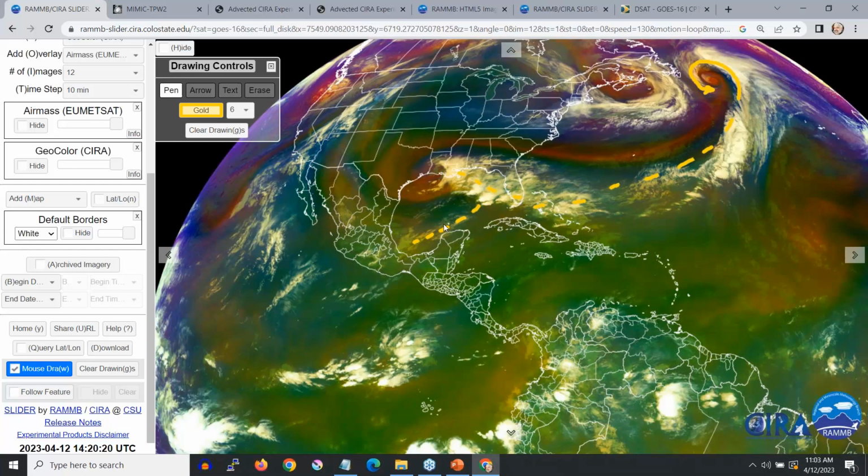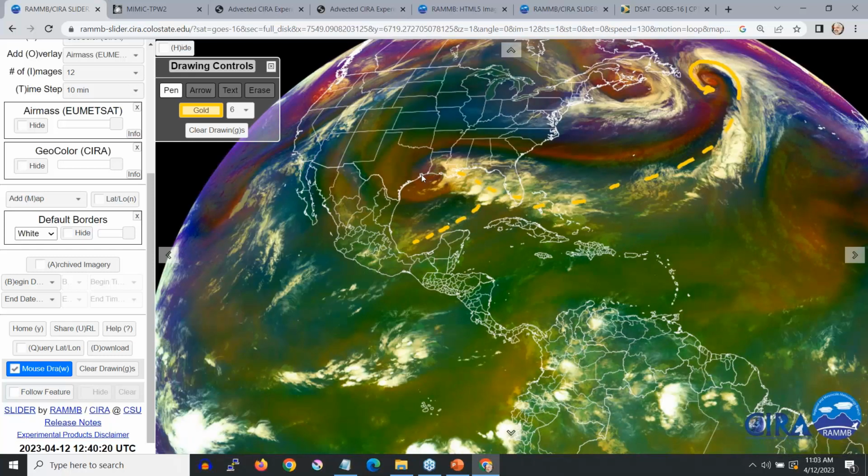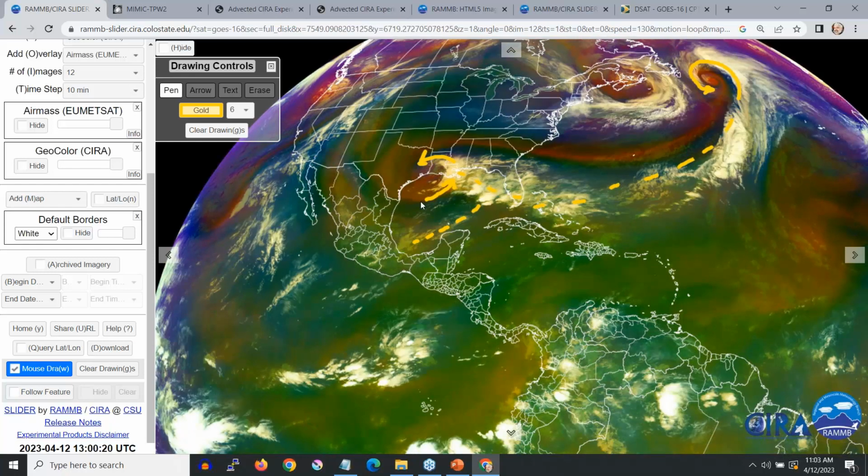Actually, yesterday, we have been struggling analyzing this feature on the tropical desk charts. But something interesting that is happening is we're getting cyclogenesis in the tail of this front, and you can see this upper low with the circulation wrapping up and red colors in the middle. I'm going to explain this in a second.